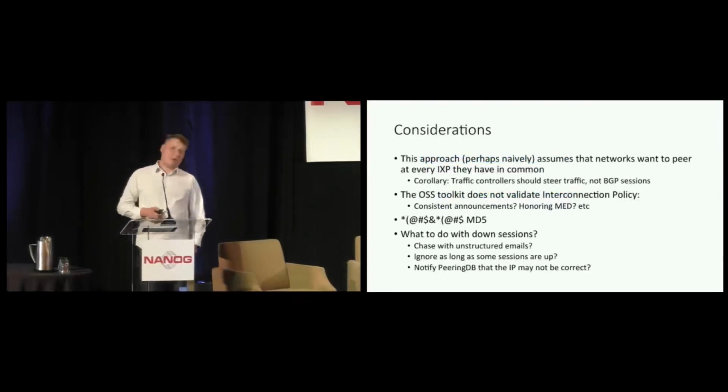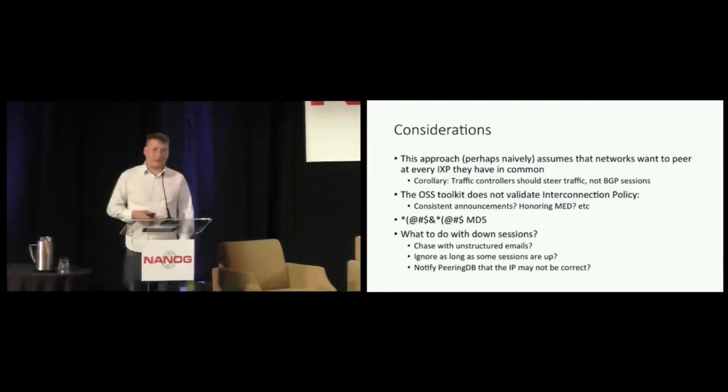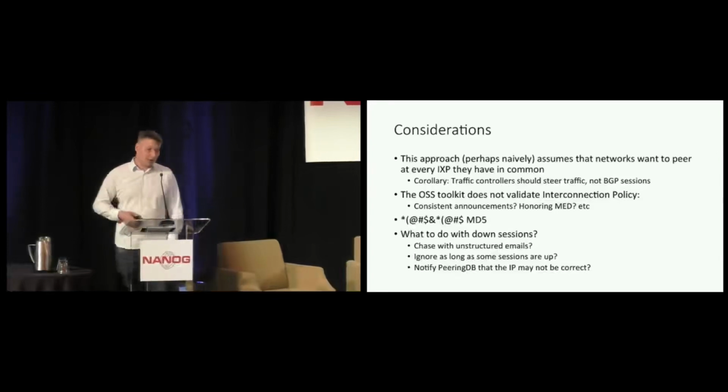So there are a number of considerations when you automate peering operations like these. For instance, I assume that my peering partners will want to peer with me at every internet exchange that we have in common. This may not be true. Maybe a peering partner expects that we will only peer at that internet exchange regardless of any other internet exchanges that we have in common. So how do we handle that? In this case, ColoClue will just send SYN packets to the peering partner at the internet exchange where they didn't want to peer. And that's that.